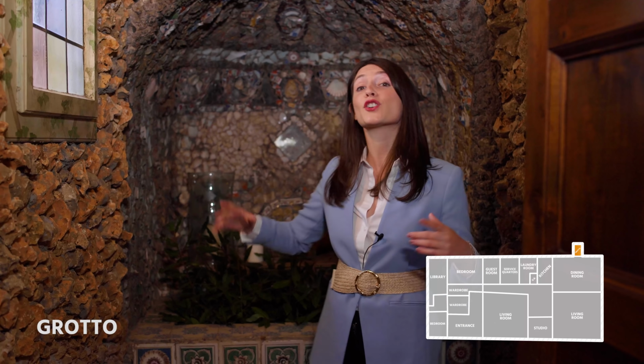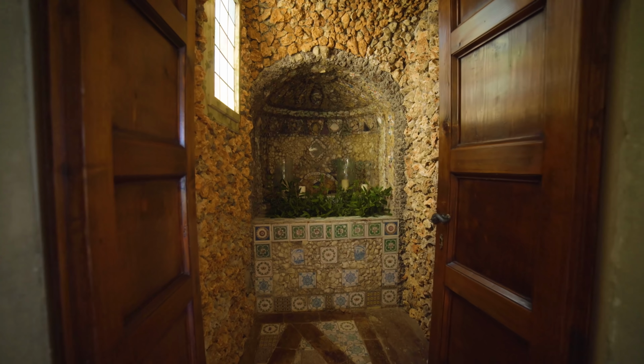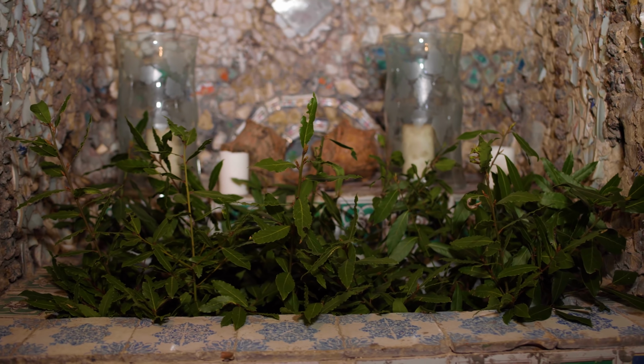Ta-da! We have the grotto that has a marine theme, which is unusual for this area. I don't know what I would do with this space. I would probably keep it with the plants like it is now. What would you do with it? Let us know in the comments below.